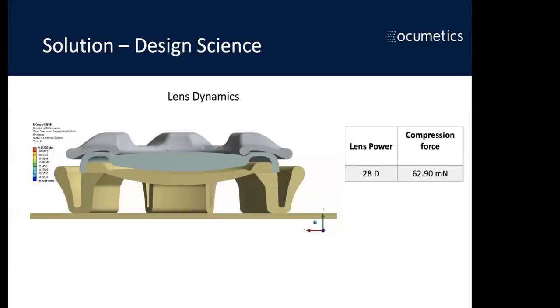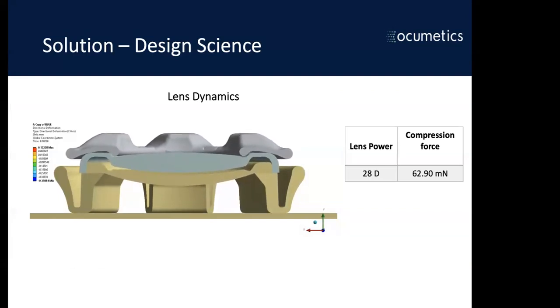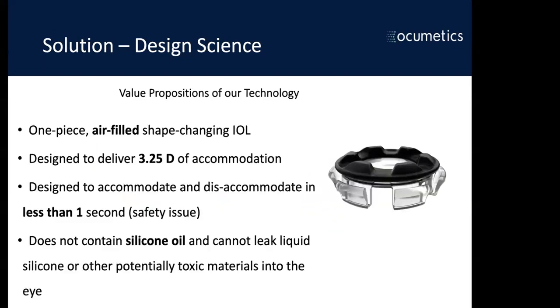Patients see really well. Now, I want you to see this animation. I'm going to push the button here, but you'll see how the lens actually works. So it goes up and down, and it's going up and down because of the muscles in the eye. And I won't get into the physiology of the eye. It's a really interesting conversation, but it goes up and down the way it's supposed to work in the eye and the way it was designed.